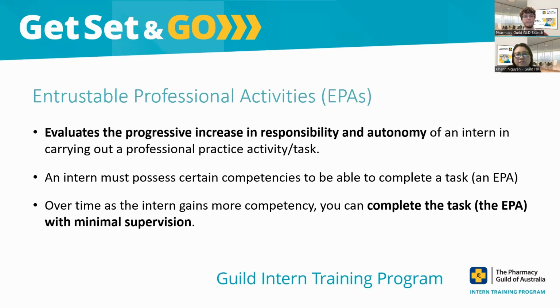So the entrustable professional activities. Basically this is looking at the progressive increase in responsibility and autonomy of the intern in carrying out the professional practice activity or task. They must possess certain competencies to complete the task, and over time they should be able to complete the task with minimal supervision. So this is basically what we're aiming for.